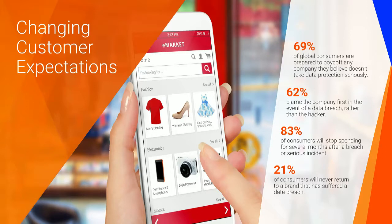Yeah, absolutely. And actually, if they don't get it right, just some of these charts you're seeing here, some of the statistics, if they don't get it right, then their customer base is actually doing something about it. So you're seeing some of the big ones. 83% of customers have stopped spending within 7 months of a breach coming through. So 83% of customers will no longer do business with an organization that has a breach. That's what the statistics are saying. That's a big risk.